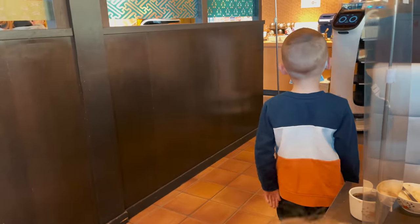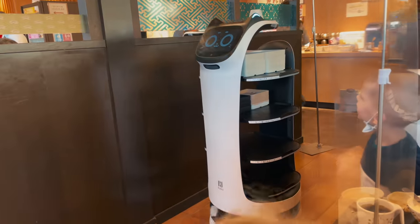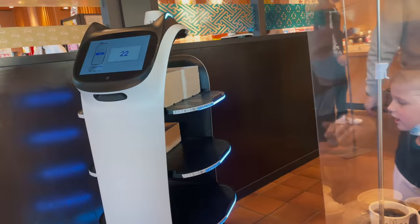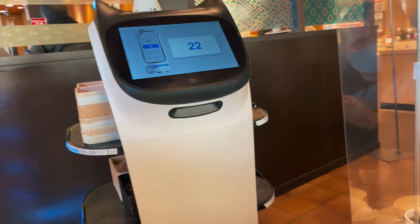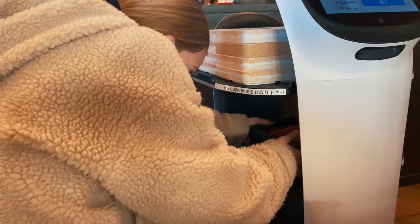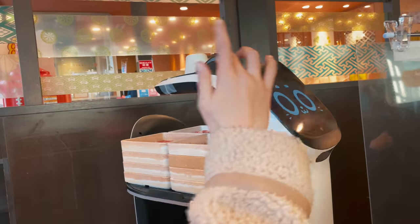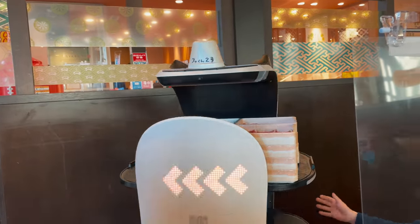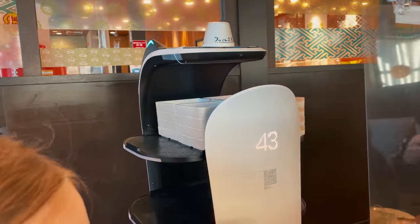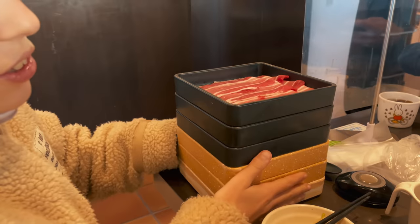Upon returning to our seats, we had a very special visit. Joshua flagged down the robot so he wouldn't run off with our meat. Whoa, this one's ours. The blue light. All of those is ours. How cool is that? Press the blue button. Joshua, stop. Don't touch it. Here. Oh, this is so cool. Bye, robot. There's our meat.